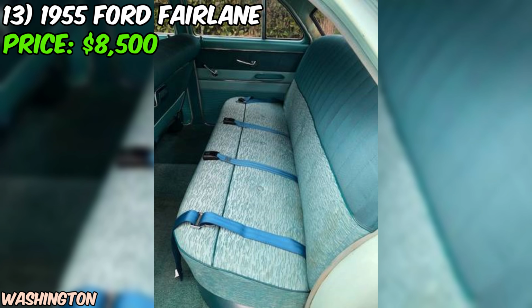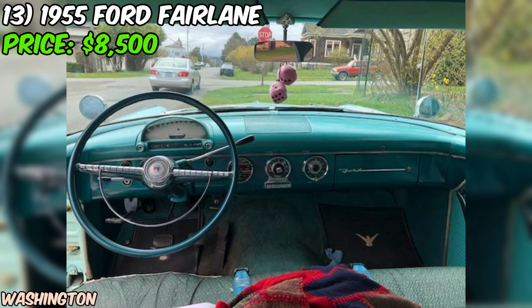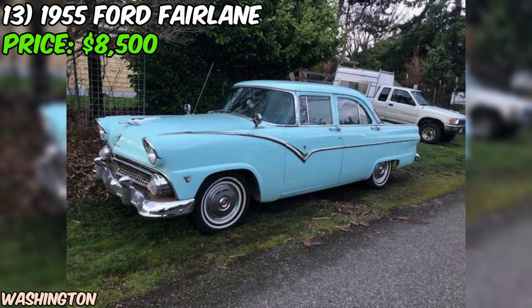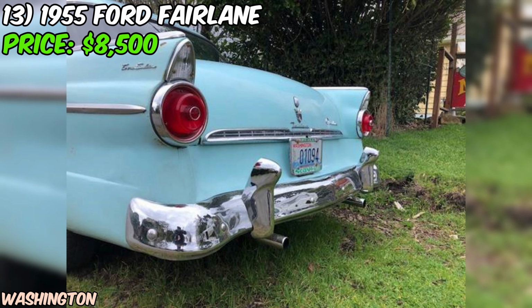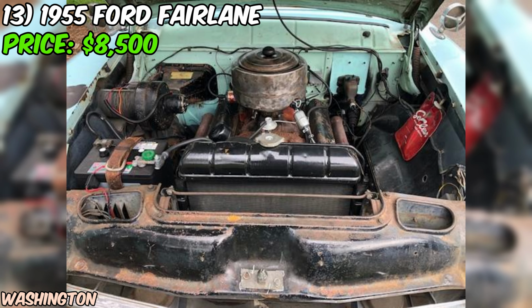The seller notes that this is their dream car, and it's clear that they've put a lot of time and effort into making sure she's in top shape. Under the hood, you'll find the original Y-block engine that's been given some serious TLC. The seller has installed a new fuel system, including a new tank, lines, pump, and a rebuilt carburetor. The engine has also been treated to new hoses, lines, and a valve adjustment with new gaskets. And let's not forget about that sweet factory dual exhaust with new glass pack mufflers. This old Y-block sounds absolutely incredible.